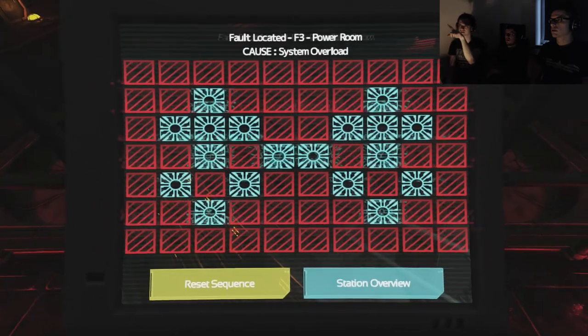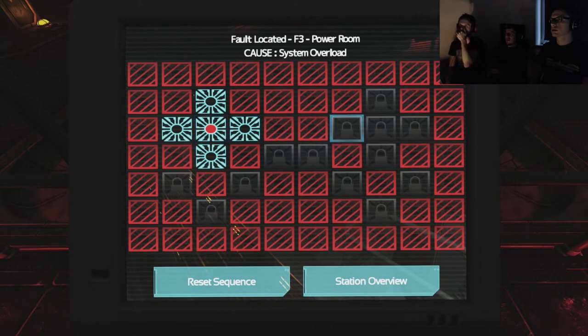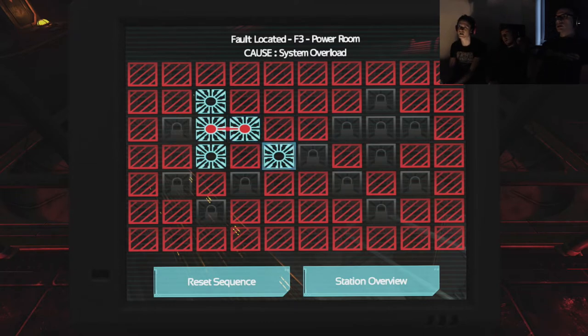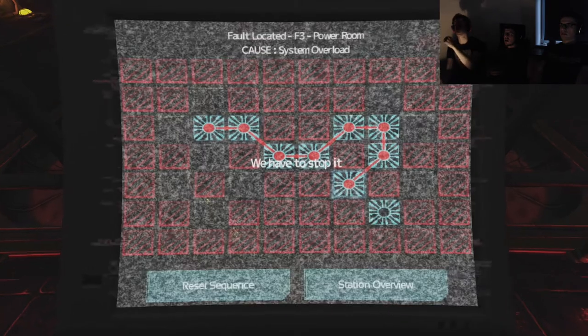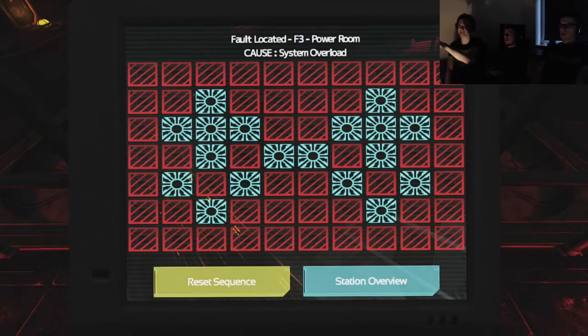And now... Listen to me. Yeah. Try the ones that are in the middle. What? In the middle of those blue tiles. Oh, those. Yeah. Okay. And if you go now to the next one right next to it, just want to try what happens. And you can make a path or? Oh no. We have to stop it. Reset. This is fucking good. Reset the sequence. I know what to do.